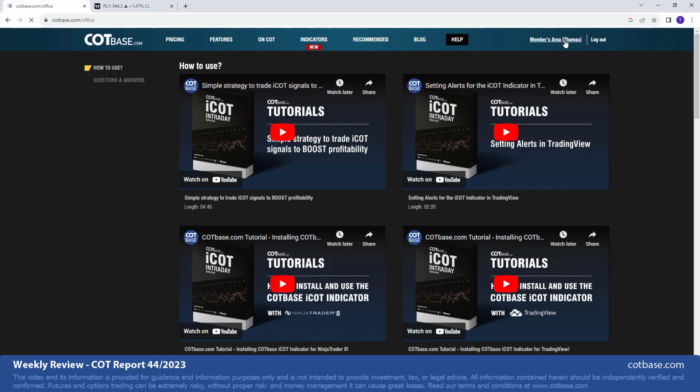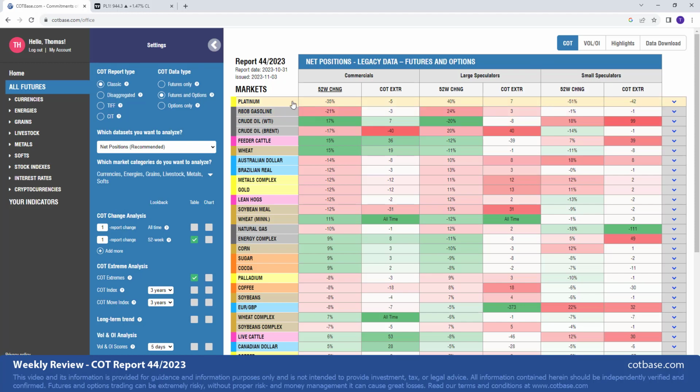Back to the review and starting off with our first market, which is platinum. So you can see platinum is on top of our list if we order markets based on their largest changes in commercials net positions. So we're analyzing net positions and the legacy data, or as we call it, classic COT report types. There are multiple report types. We are looking at futures and options combined data. And that's pretty much it that you need to know for now.